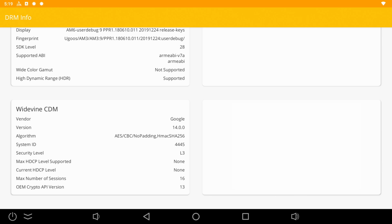The DRM information shows that you have Google Widevine Level 3 with no HDCP protection for Netflix to show in HD and 4K quality. So you will only get Netflix basic 480p quality on this box.